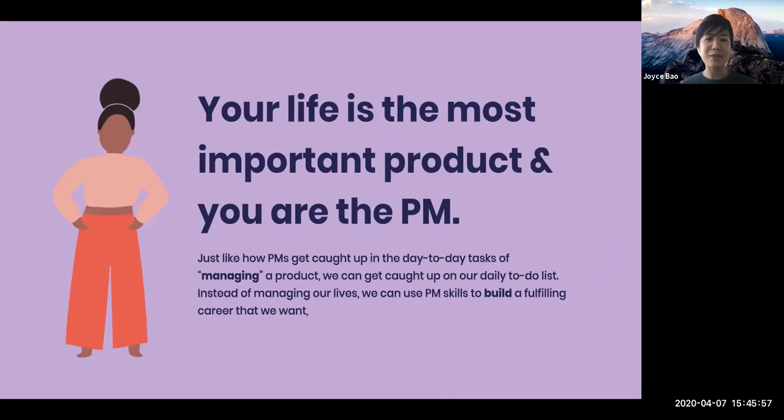Of all the skills that I've learned and been trained in to become a product manager, those are completely applicable to managing, creating and building the fulfilling life and career that you want. And just like how as product managers we can get caught up in the day-to-day task of managing a product, we can easily get caught up in our day-to-day to-do lists and tasks. But I hope that by the end, this presentation can help you rethink how you can apply product principles and really shape your life in the way that you have envisioned.